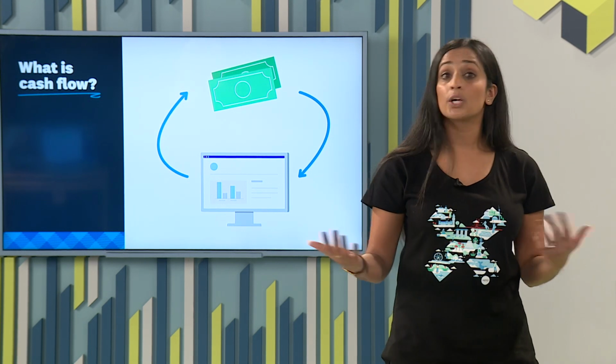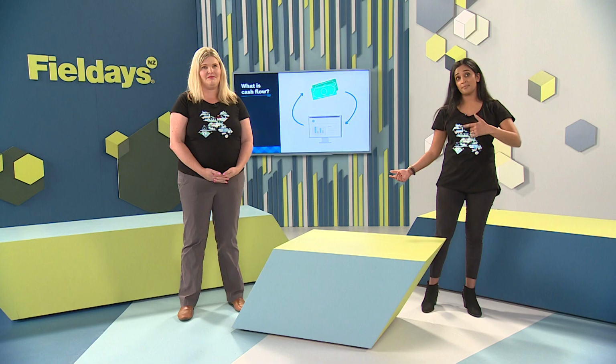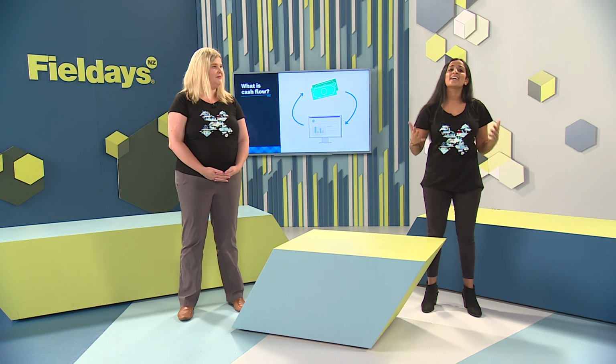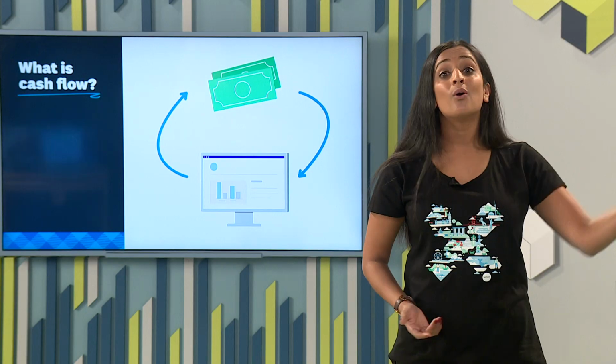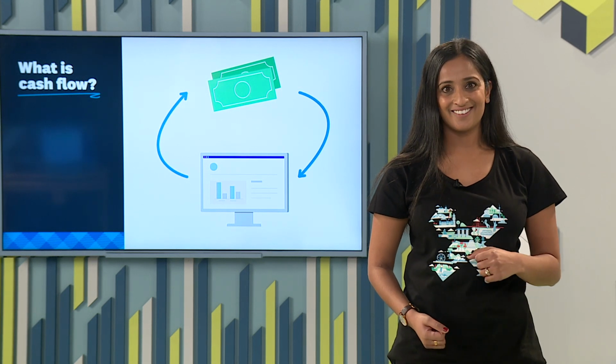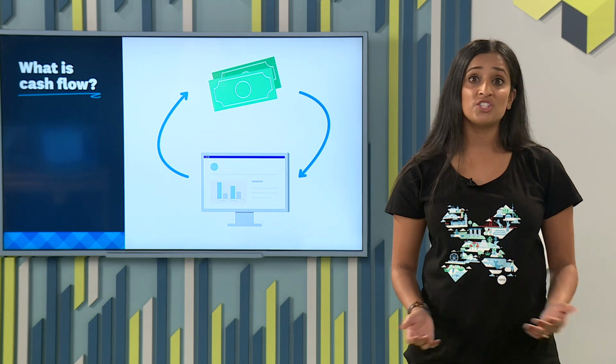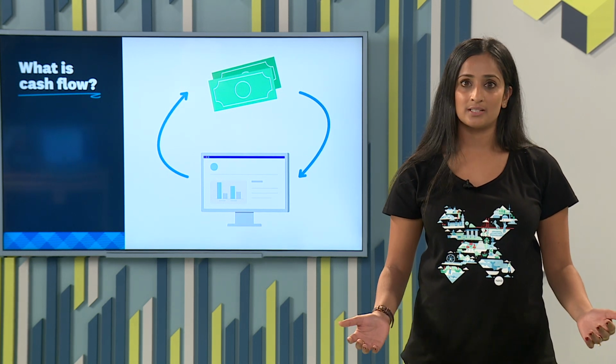If you want to think of it like a water tank, you have water coming in at the top and draining out at the bottom. So to keep your tank nice and full, you want more coming in than going out. Sounds too easy, right? Well, unfortunately, maintaining positive cash flows can be challenging at times for so many businesses.